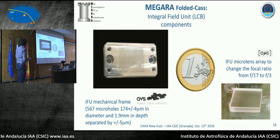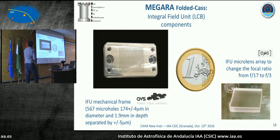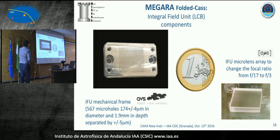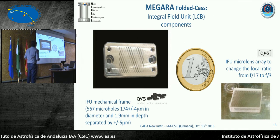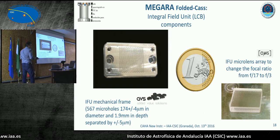There are some details of the mechanical manufacturing. This is all done by ABS. So these are 170 micron holes, which are, I think, something like 2 millimeters in depth. So it's pretty challenging. Yeah, 2 millimeters in depth, right? And that's the microlens array, which is done by AMUS in Germany.